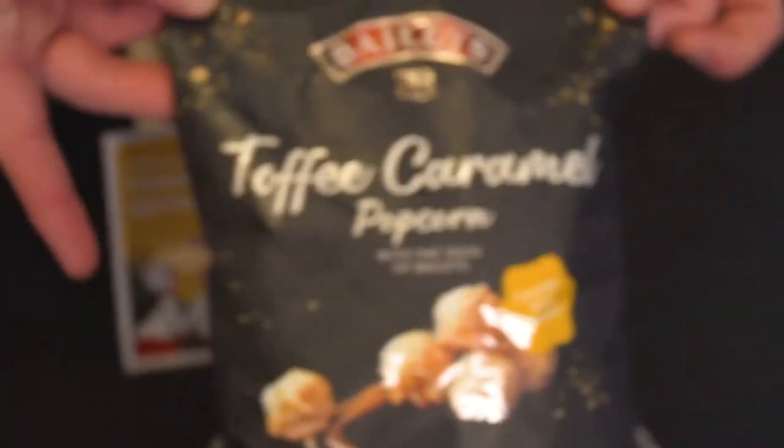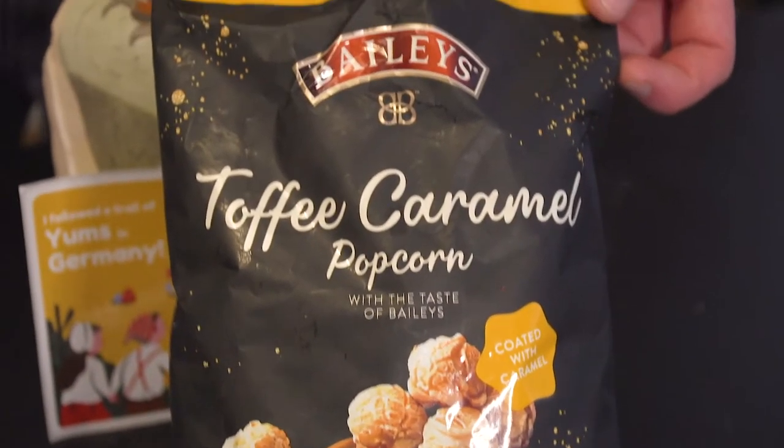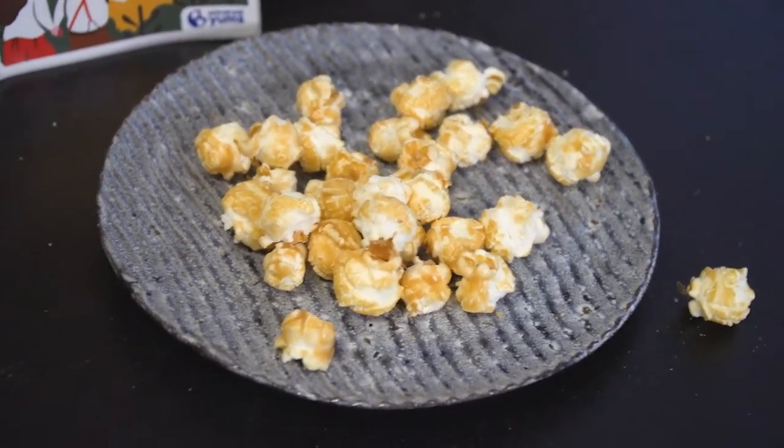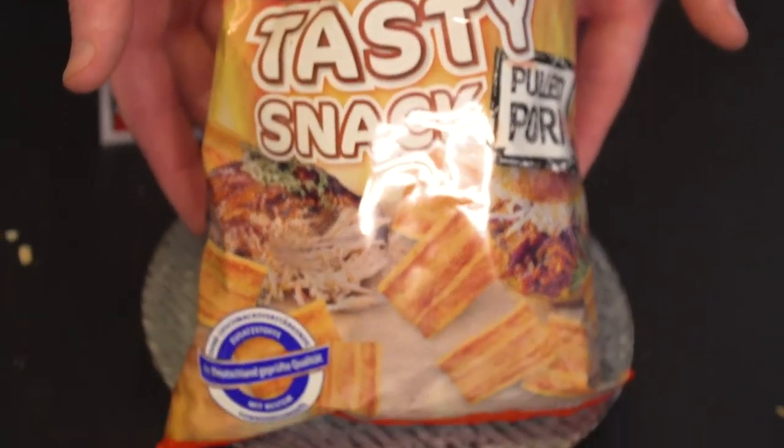First one, toffee caramel popcorn. Sometimes I don't like popcorn because it gets stuck in the teeth, but I bet when you add toffee and caramel in front of something, you make a pretty good snack. Got a good flavor. It's one of my favorite popcorns. Kind of mellow. The chew. I like a crisper snap to the caramel on the outside of a caramel popcorn. And this one, it's got good flavors, but this one isn't my favorite yet. But we got a lot to go. Tasty snack. I hope that's truth in advertising.